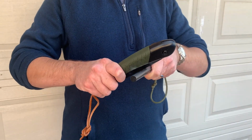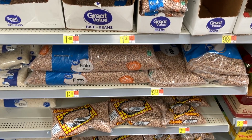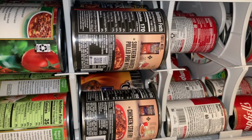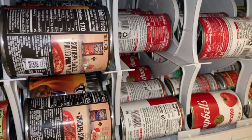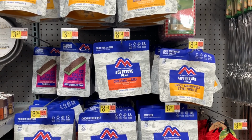And while talking about different types of gear is fun and it does have its place, we cannot overlook the basic fundamentals of preparedness. So today we're going to be talking about food storage, taking a look at how much food you need to have as a baseline to be ready for most things that you could face. Maybe not some bigger things, we'll get into that as well, but also take a look at the specific types of foods that you should be storing.